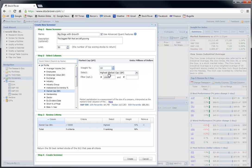Now we're also saying that highest market cap is valued more highly, but I'm actually going to flip the default and say lowest market cap, because within the large cap universe, I'm going to assume that smaller large caps can maybe have more room for growth than larger large caps. So I'm going to value that a bit more, so that companies that have a lower market cap will generate a slightly higher score.